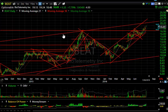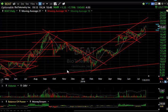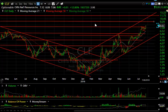3.22 days to cover. BEAT popped $1.35 or almost 8% today. And the volume was 1.3 million, which is really substantial for that stock. As you can see, with 1, 2, 3, 4, the fifth wave is well underway and may reach 21 to as high as 23 short term. That's my target. There's 4 days to cover.